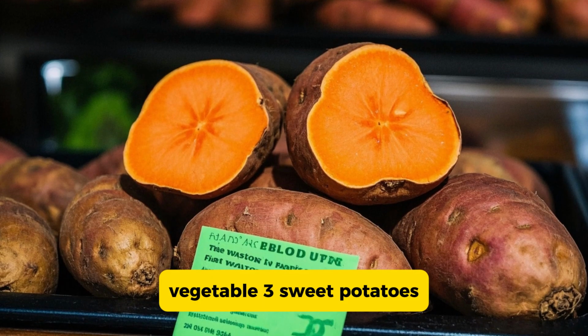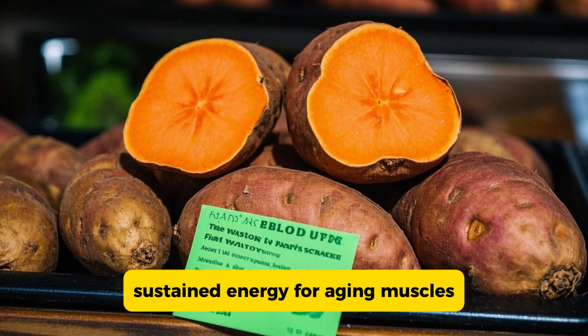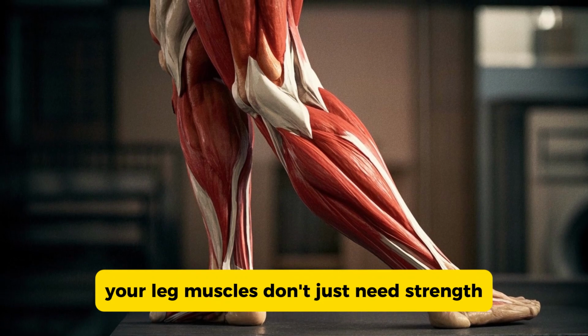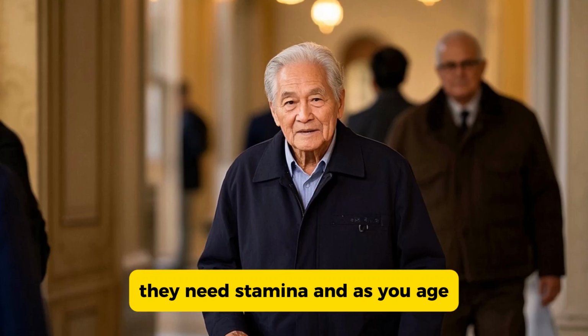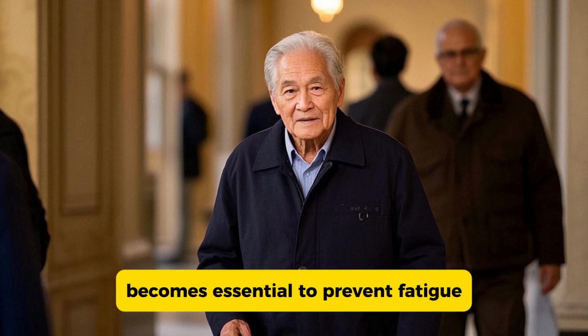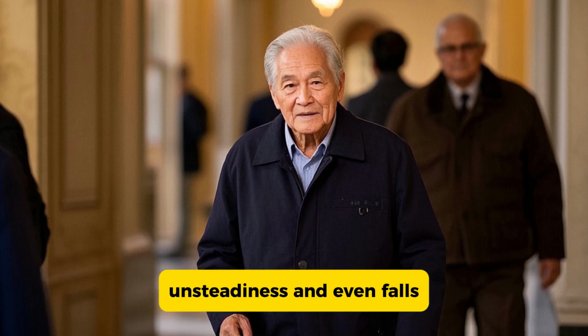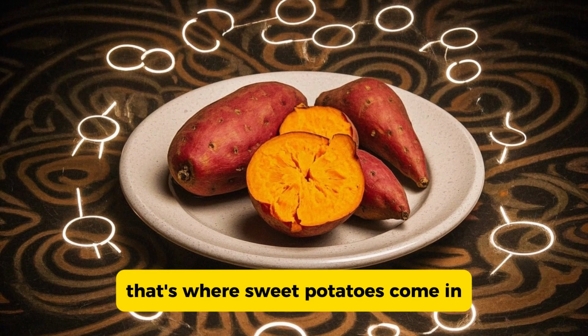Vegetable 3, sweet potatoes, sustained energy for aging muscles. Your leg muscles don't just need strength, they need stamina. And as you age, maintaining steady energy levels throughout the day becomes essential to prevent fatigue, unsteadiness, and even falls. That's where sweet potatoes come in.